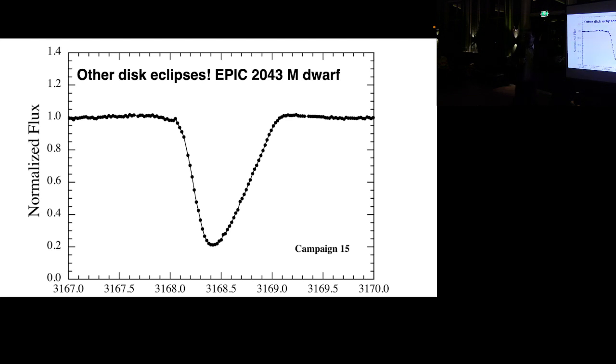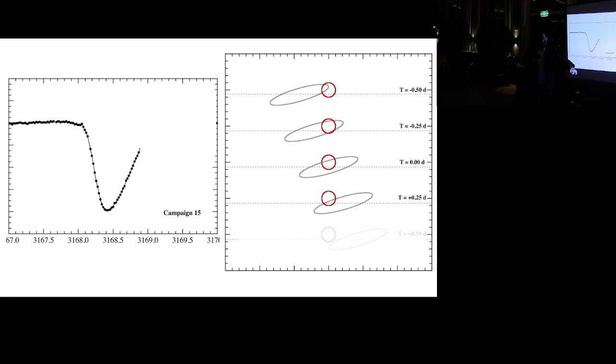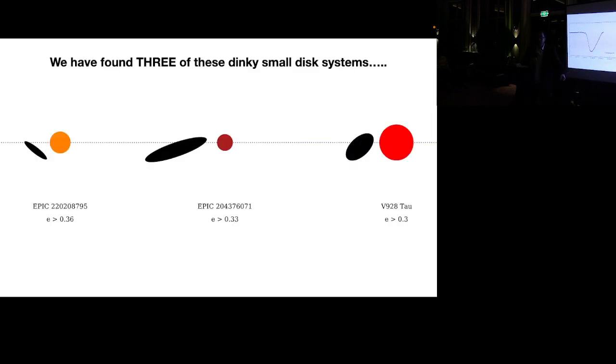And the people who first saw this, it wasn't people working with me, but they scratched their heads for a few months, and what they came up with is that we're seeing a teeny tiny disk. So this is a mini version of the disk that we've seen before. So the red circle here is the star, and the grey ellipse here is their model of this tilted disk moving in front of the star. And sure enough, as the model progresses and the disk moves in front of the star, it reproduces the light curve accurately. So even though we can't see these little disks, we can see the effects these little disks have moving in front of the star.